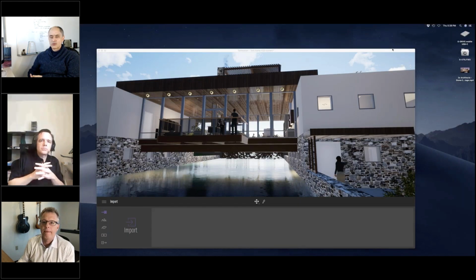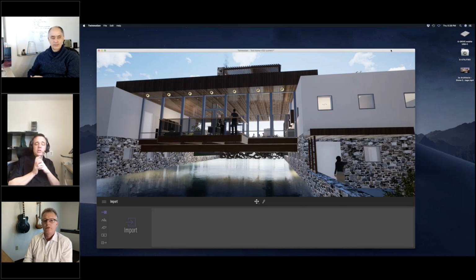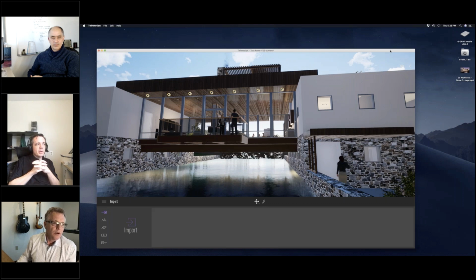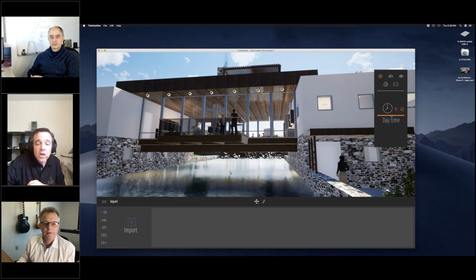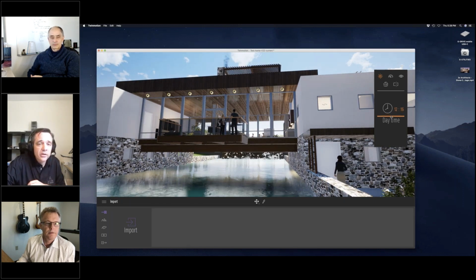Okay. So Chris, is Chris not actually using Twinmotion? You're just setting up the model for it, or what? Yes, I am. I have Twinmotion on my computer, but Peter does all the Twinmotion work right now. And so what we'll do, I mean, he can open a second copy of this file.